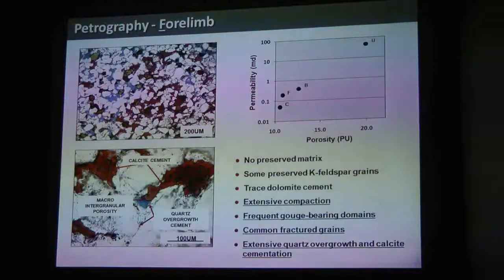We then jump, that was the undeformed in the back limb. So now we're going to jump to the forelimb, which is fairly strongly deformed. What we find out is that there is now extensive compaction. You can see that in the close-up view. There are frequent gouge-bearing domains. This is what you'd expect in the forelimb of an anticline. There are commonly fractured grains and extensive quartz overgrowth and also some calcite cementation. And we've come down from this position all the way down to that on the porosity-permeability plot.